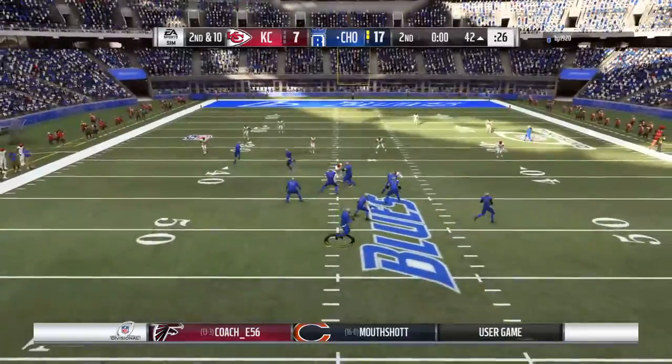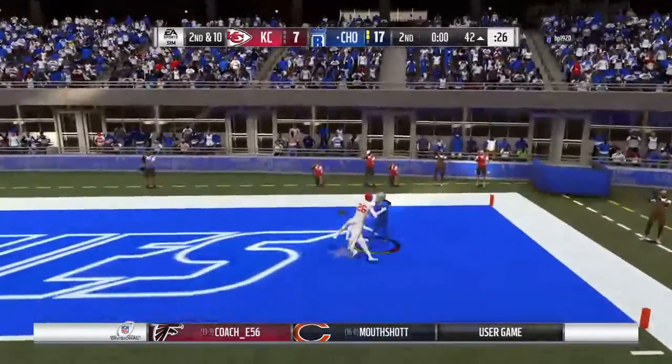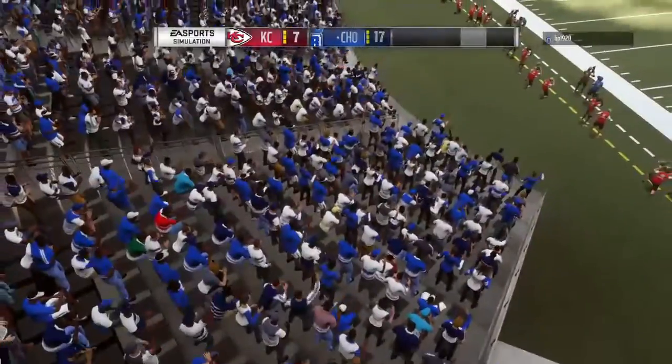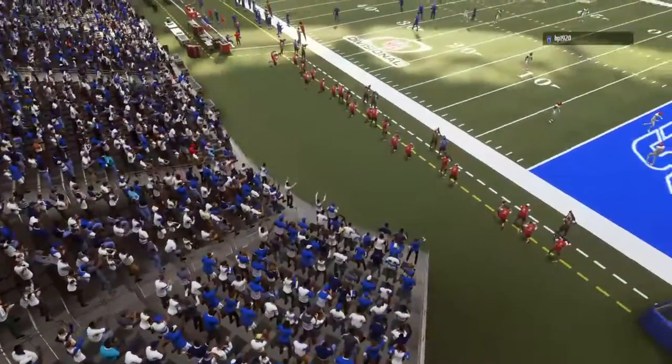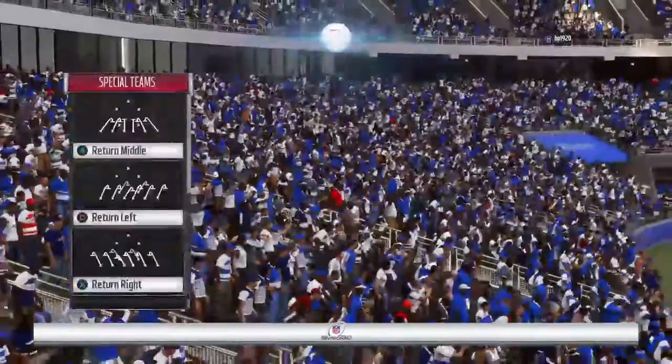The final shot before break. Mosley going up top. And it's incomplete. Took a shot, couldn't connect. So it's on to halftime in this AFC divisional round matchup.